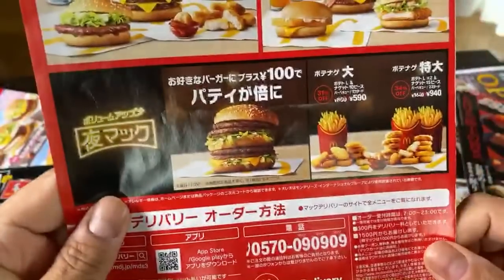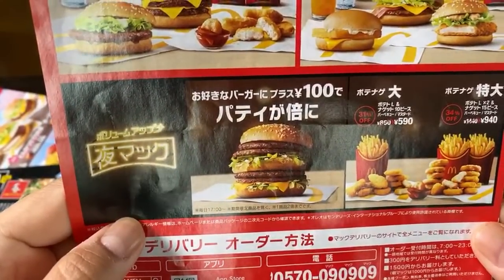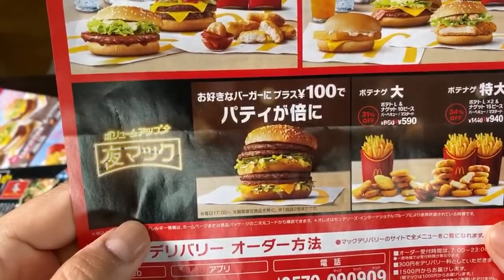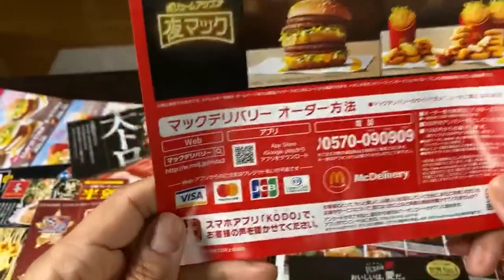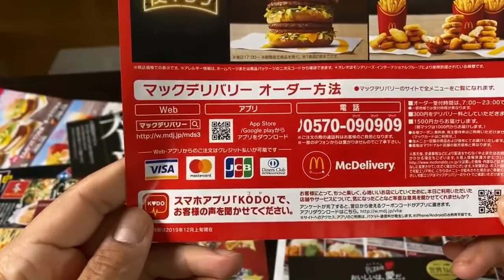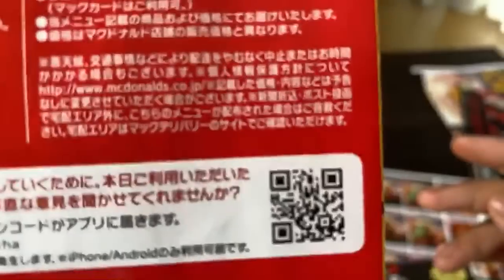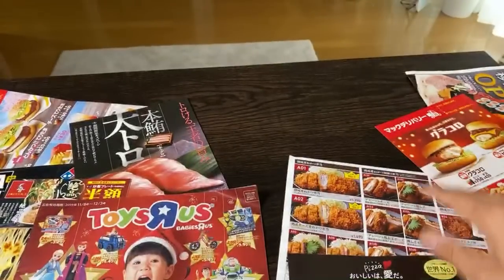That's a lot. What is this? Patty ga... So you can add extra patties to your Big Mac? That's crazy. And there's the information for McDonald's Japan for their McDelivery. There's even a QR code for those that are daring enough to try to search the menu there.